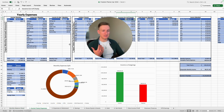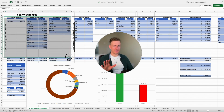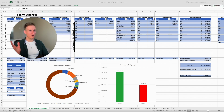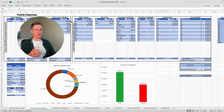The next tab is the yearly expenses tab. Now, this tab is pretty much exactly the same in terms of this piece of the spreadsheet. This is just your monthly expenses, and then what it does is it takes those fixed costs, multiplies it by 12, so you get your yearly totals down here. However, on the right hand side, in this blacked out area over here, we are tracking our expenses such as holidays, you can see here, gifts, insurance, debt payments, savings, etc., on a month-by-month basis, so the running total.